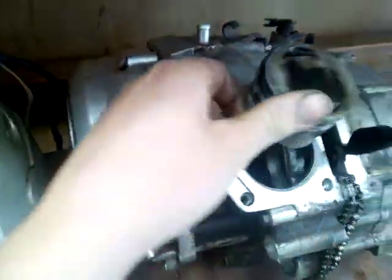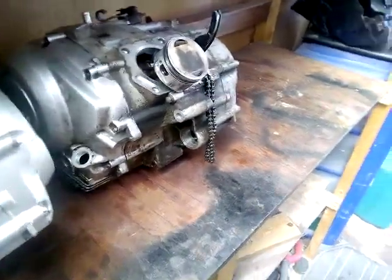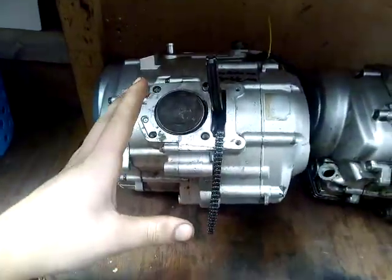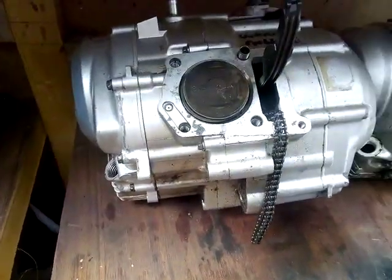to be honest, or a bit of a bent rod. Because if you look at the rod really closely, it doesn't look bent, but if you just really stare at the rod, you kind of see a little bit of bending, but nothing significant, you know? So that's why I've got this bottom end. This one came literally how it is right now. This is what it looks like. Got the rings, got the piston, but no top end at all.